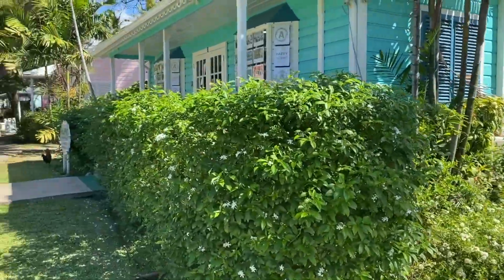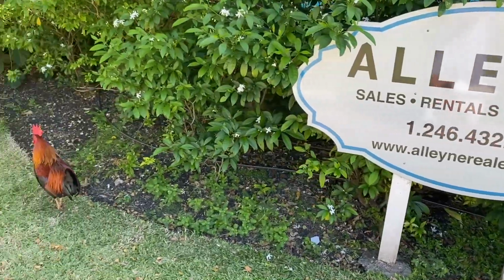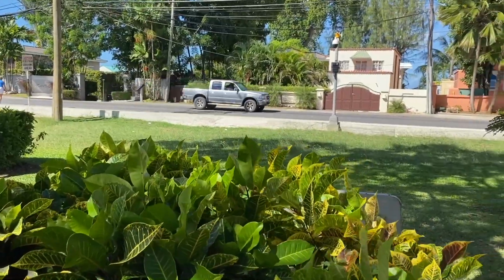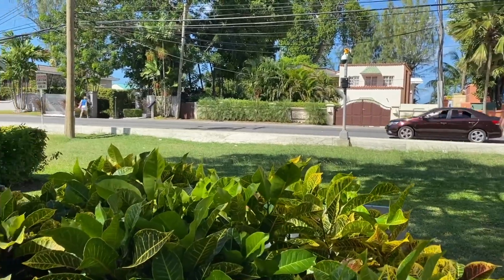So here we have, that was an upscale clothing shop. And then they have free-range roosters and chickens hanging out here, which is kind of fun. The highway right now, low traffic, but you should see it at rush hour. It's 6 o'clock, it's backed up.